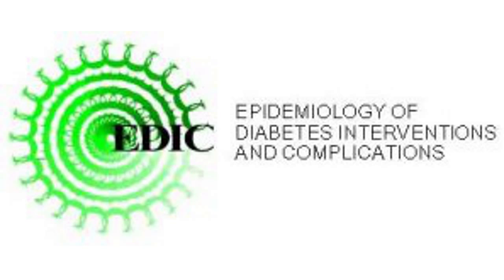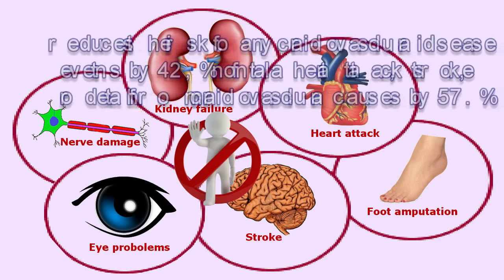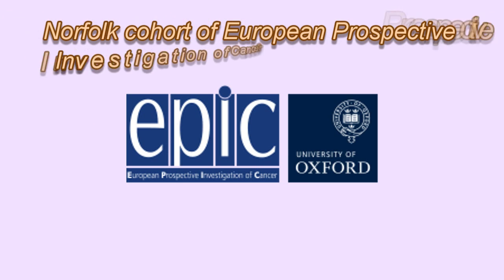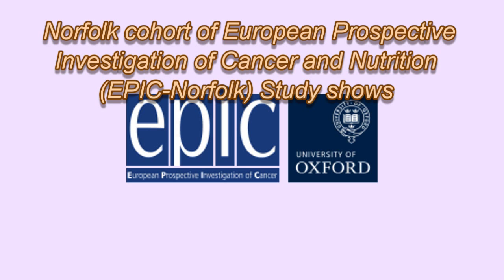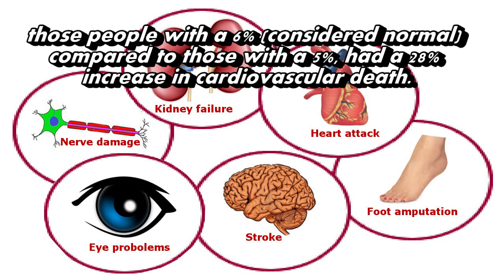Epidemiology of Diabetes Interventions and Complications, EDIC, study findings. Intensive blood glucose control reduces the risk of any cardiovascular disease events by 42%, and non-fatal heart attack, stroke, or death from cardiovascular causes by 57%. The Norfolk cohort of the European Prospective Investigation of Cancer and Nutrition, EPIC Norfolk study, shows that people with a 6%, considered normal, compared to those with a 5%, had a 28% increase in cardiovascular death.